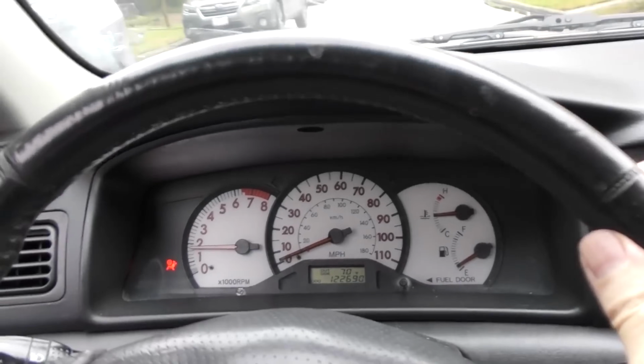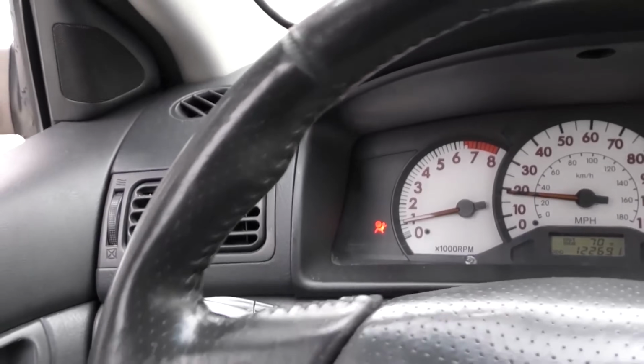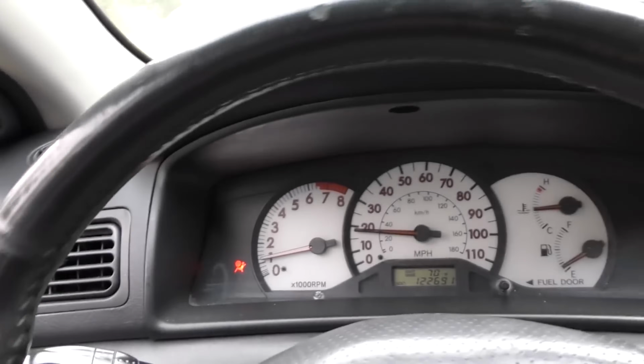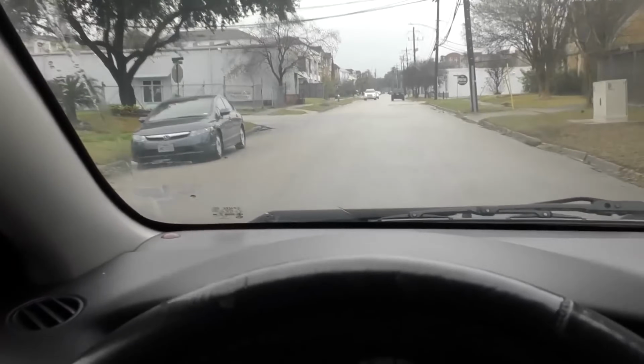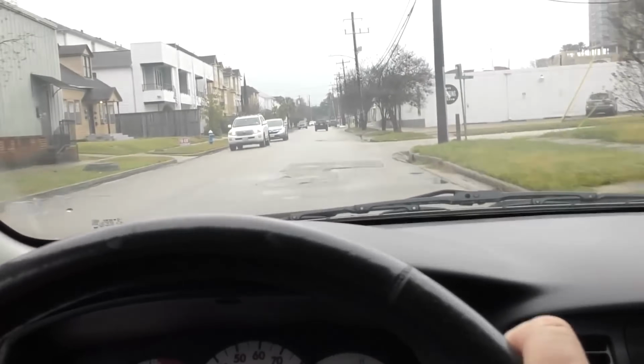Hey, it accelerates pretty good for one of these Corollas. Now you notice the airbag light is on. Heck, the airbags on these things, who knows how many times this thing's been wrecked. And yeah, the ride's a little bouncy when you hit bumps because the struts are worn, but hey, it gets you down the road. It's a good work car for 1,500 bucks.